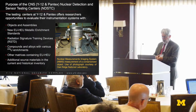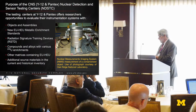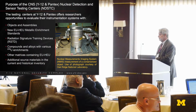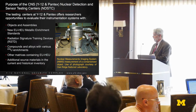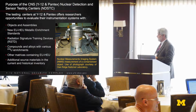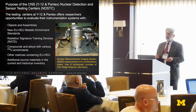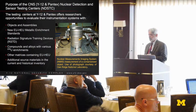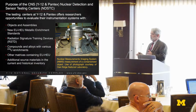So real quickly, what's the purpose of the testing centers at Pantex and Y-12? We did not have decent testing facilities to do this. I was founder of one of the nuclear instrumentation companies, and we had no place to really test our own instrumentation. They'd say, go ahead and send it to us and maybe we'll test it, but you'll never see the results. That doesn't work. You have to have the people developing the instrumentation themselves, the scientists, the engineers, the technicians, come and develop and deploy their instrumentation at your site.